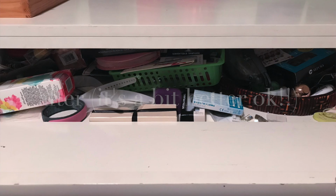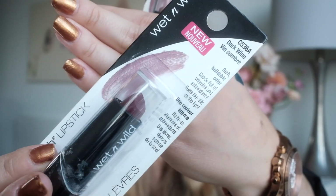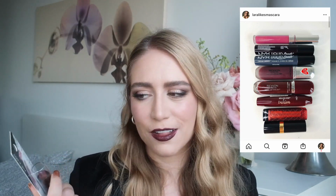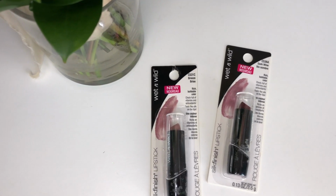Two other items that were in there. These are from Wet n Wild. These are the Silk Finish lipsticks in Dark Wine. So this color here is actually very pretty, but I do have a number of other dark colored lipsticks like this one that I'm wearing today. So I don't need another. I have at least two colors like this. I don't need any more than that. I love dark lipstick, but I just don't wear it that much. So I might as well pass that on to someone else.